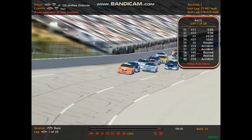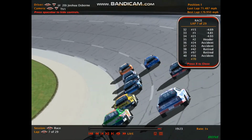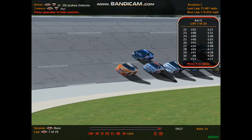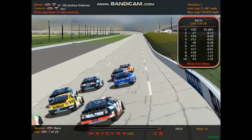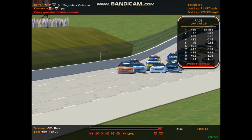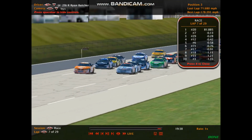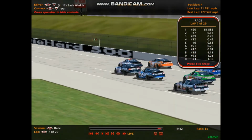Cars out of the race: Dylan Young, Charles Sanford, James Henry, Kyle Matthews, Jesse Turner, and John Andrews. Dylan Young had a header failure that knocked him out of the race while we were under yellow. But Osborne leads. Ryan Butcher's now in 2nd position. Here comes Butcher to the low side in number 29, tries to go for the top spot, and he's got Zach Winkle, the 12 car, behind him.